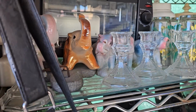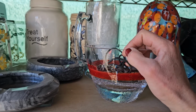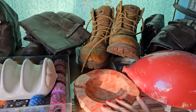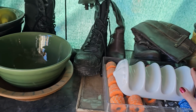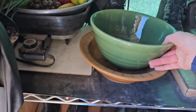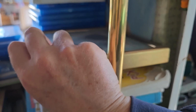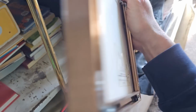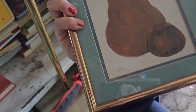Saw this booth last time, but it looks like he has lots more treasures. This is Costa Boda, I believe, but sadly it is chipped. This lovely Murano style shade is here. Beautiful ashtrays, made in Italy, this one. Very heavy stone. Here's a taco holder. Let's see. Really liked that bowl last time, but again, it is super duper heavy. This piece looks interesting. It looks like copper. Look at the colors, absolutely gorgeous. Mark and Jane Oberkirsch, Southwest Designs in copper. That is really nice.